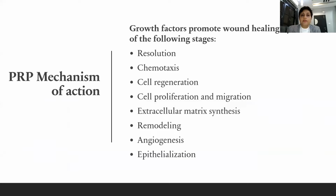As I have said, when the platelets are activated, the growth factors are released, and these growth factors promote wound healing through the following stages. First is hemostasis, then chemotaxis, then cellular regeneration, followed by proliferation and migration, then extracellular matrix synthesis, there is remodeling, there is angiogenesis, and there is epithelialization.